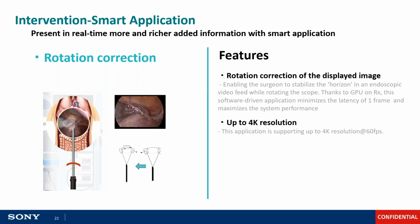So one of the examples of a smart application is our rotation correction. Sometimes when using oblique endoscopes, you are twisting the endoscope to look around corners and things like that. Unfortunately, what comes with that is that the entire camera view rotates along with it. So enabling with our unique intellectual property and our algorithms, we can negate that by keeping a constant horizon. So as you're twisting the endoscope, the view to the user remains the same.